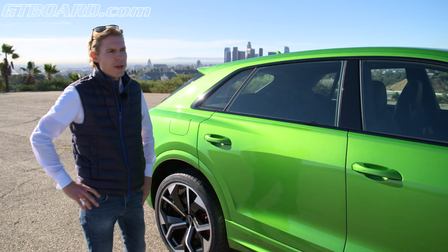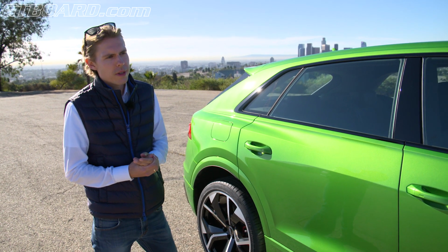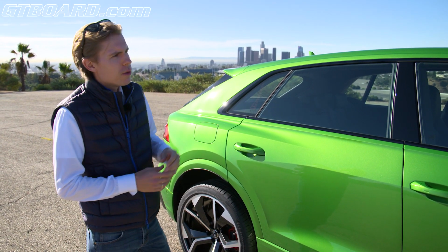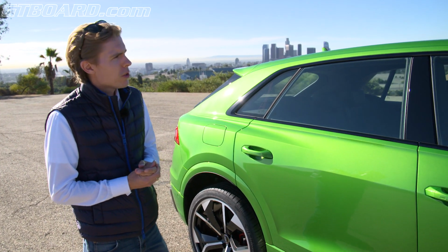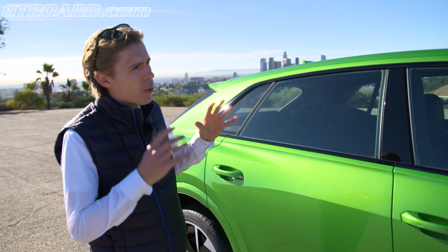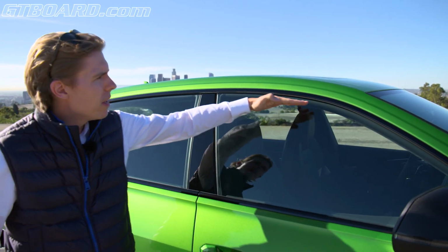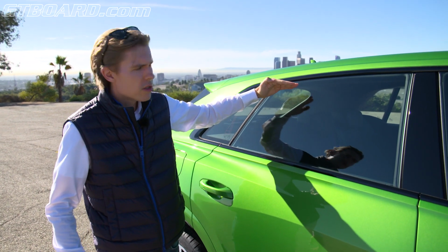Before I explain the RS Q8 specific elements, I would like to say a few words in advance to the Q8 in general. And I would like to start with the roof architecture. The roof architecture is quite unique on the Q8 because we have frameless doors, this is coupe style, and we have a quite chopped roof. And this chopped roof starts already on the A-post and then stays quite horizontal until the rear passenger seats.